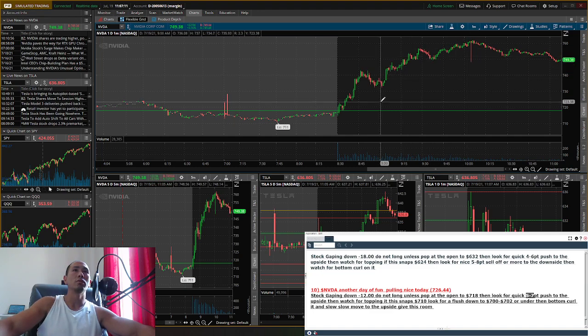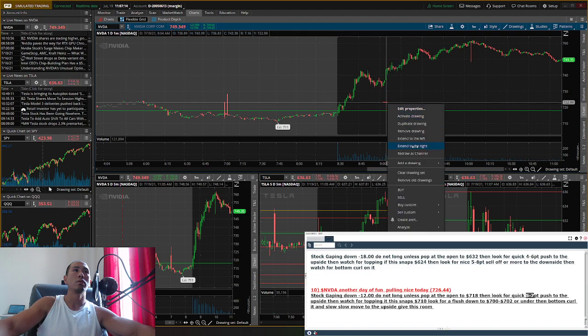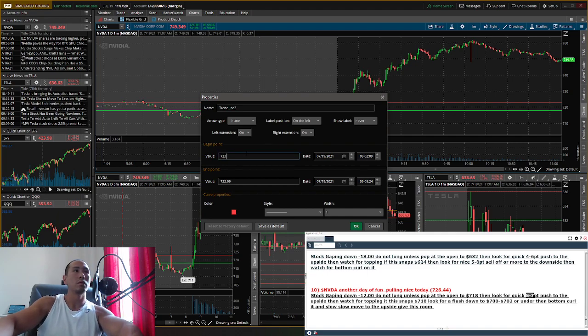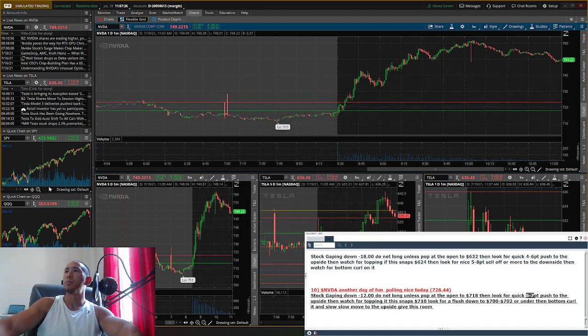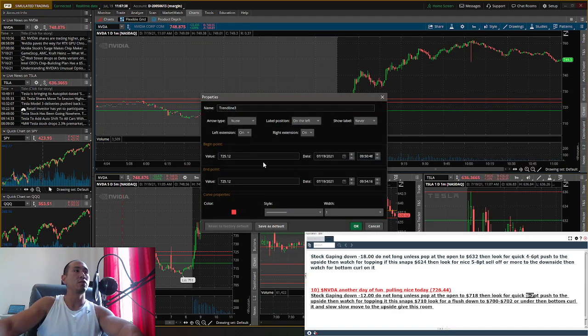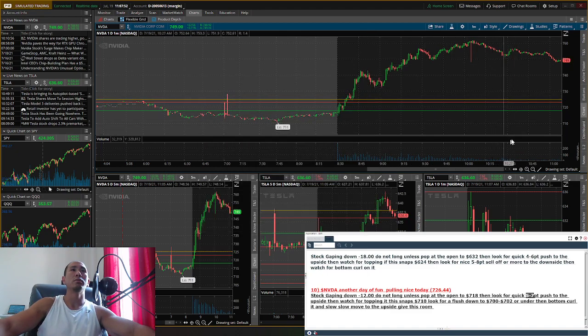$723. And then for the top of 725, that's the one that I'll make yellow. Obviously it went higher today, but sometimes AJ is eerily right with the topping. So I always want that line to kind of show me where the topping might be for the day. Draw that.